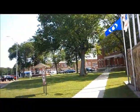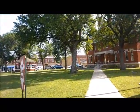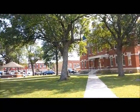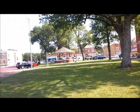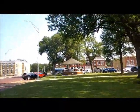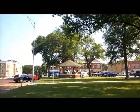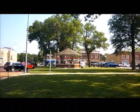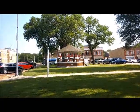Okay, guys, I think we're gonna go for now. I'm gonna drive on. So, just hang on a minute, and we'll be back. I never did get the band shell. Maybe I'll get it just real quick, and then we're going to go on. Completely forgot about the band shell.